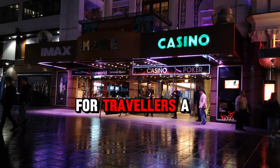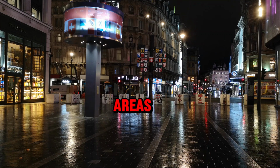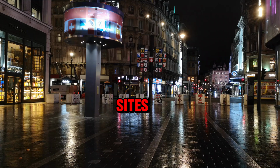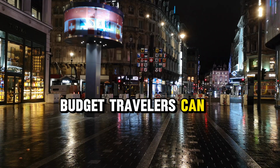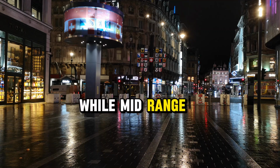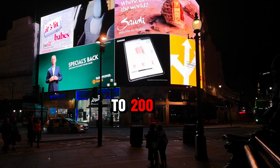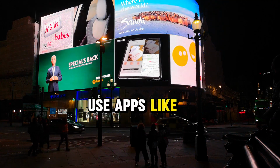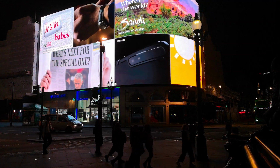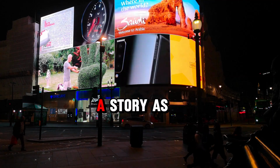For travelers, a week here scratches the surface. Stay in central areas like Bloomsbury or South Bank for easy access to sites. Budget travelers can find hostels for $20 to $50 per night, while mid-range hotels cost $100 to $200. Use apps like Citymapper for navigation and Time Out for events. London rewards those who wander. Every corner has a story.